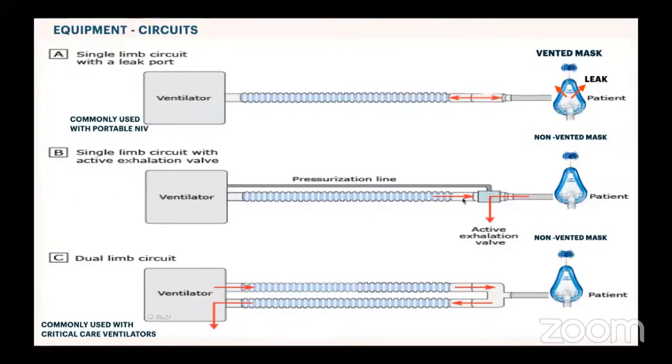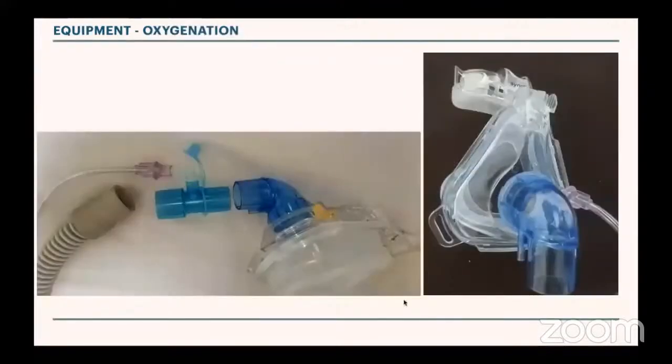The pressurization line also keeps the circuit pressurized. It is also used with a non-vented mask. The dual limb circuit is commonly used with a critical care ventilator, and it has a separate inspiratory and expiratory limb. Again, a non-vented mask is used with this circuit.